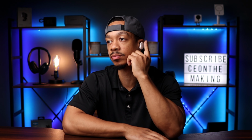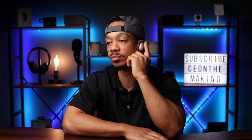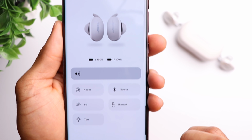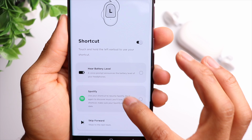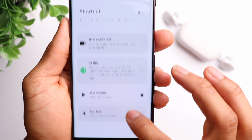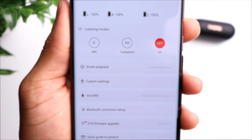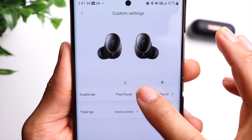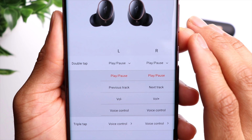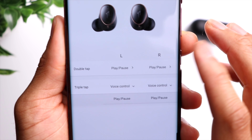The Bose also come close to giving you all of your controls. So you have your play and pause, you have your volume controls, your ambient sound control, as well as your voice assistant. And then you have the option to assign a custom control to the left earbud, which you could use to either track forward or track backward. And then there's the Evo, which offer ambient sound control, but then you have to choose which group of functions you want to assign to the double and triple tap.